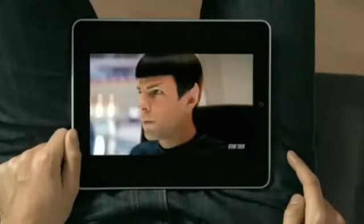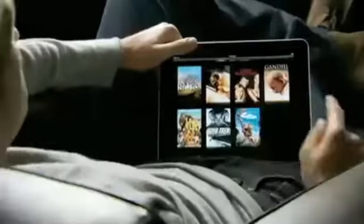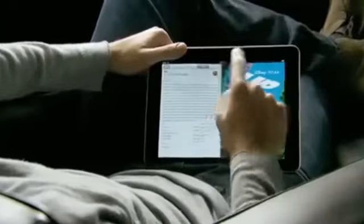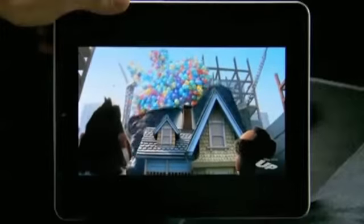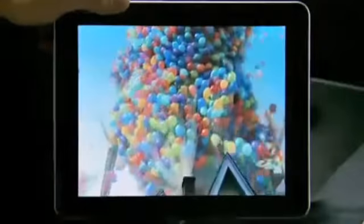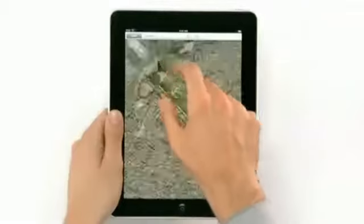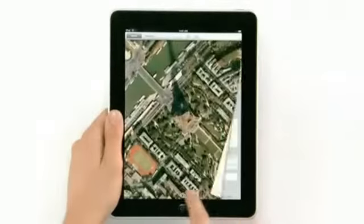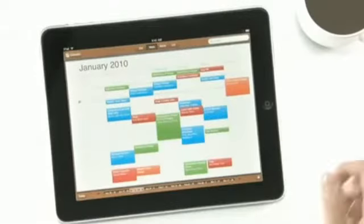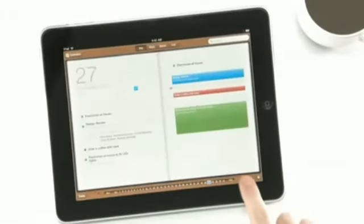This is an unbelievable device for watching video. The user interface we built for this is just fun. When you see something, you touch it with your finger and it starts playing. There's no delay. The quality of this video is amazing. You can double tap, fill the whole screen. We also built an incredible maps application on here. It's really fast. And we created a calendar application like nothing you've ever seen on a computer before.